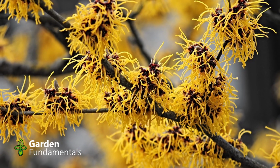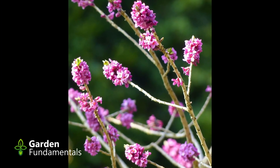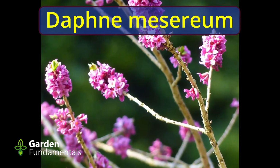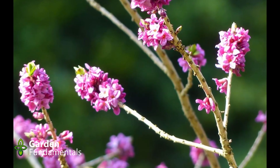The last shrub I'm going to show you is Daphne mezereum. It has tiny pink red flowers, grows about 5 feet tall, although you can prune it and keep it shorter if you want. And then in the fall it will make little red berries.